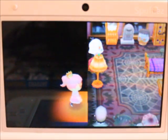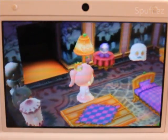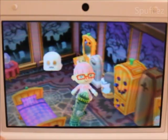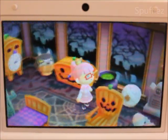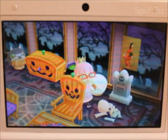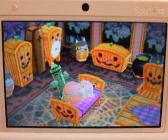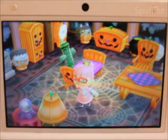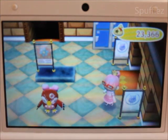I believe this is my Halloween room. Yes, it is. I have stuff from the Halloween event, I think. Got some spoopy stuff over here. With a lot of this stuff, I didn't want to sell it. Oops, I won the bed. I didn't want to sell it, and I didn't want to keep it in storage, so I decided I was just going to put it in the museum display rooms. I think it's really cute.